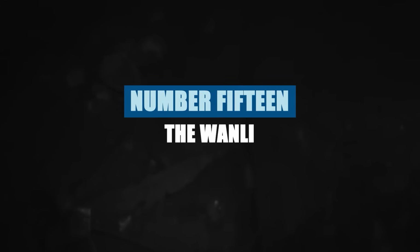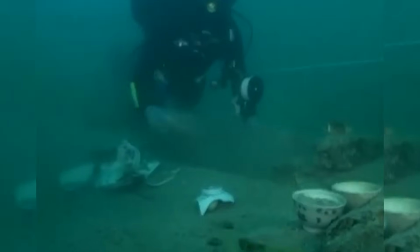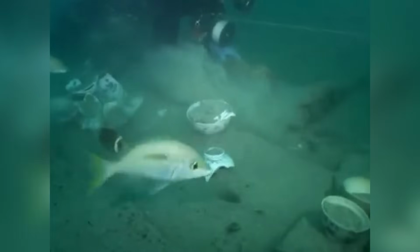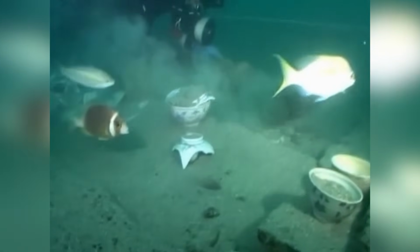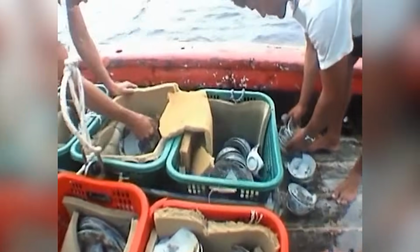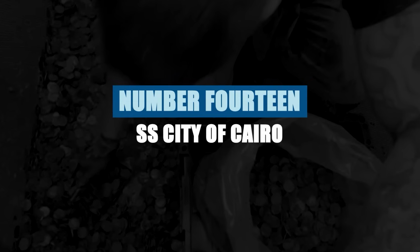Number 15, the Wanli. This shipwreck you are witnessing is of an unfortunate ship that suffered an attack during a battle between the Dutch and the Portuguese. Its discovery happened by chance when fishermen found pottery in their fish nets. The explosion that took it down was really devastating to its cargo, consisting mostly of ceramic. The ocean floor here is littered with broken ceramic, probably worth a small fortune if it were whole. Over 9,000 kilos of porcelain has been recovered from the site by divers, and more still could be lurking at the wreck.